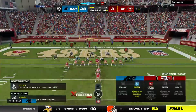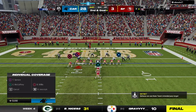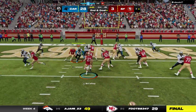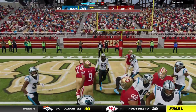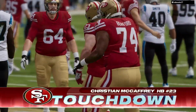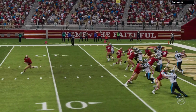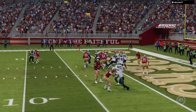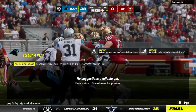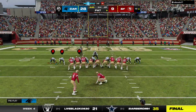They'll go again from the 3 here on 2nd and goal. Check, Bobcat, check, Bobcat. McCaffrey is in. Touchdown, 49ers. Finishes off, remember, he also had a catch on this drive as well. And that's what running backs want to be in today's NFL, a complete back. 3 downs, stay on the field, run it, and catch it, and he gets it done.